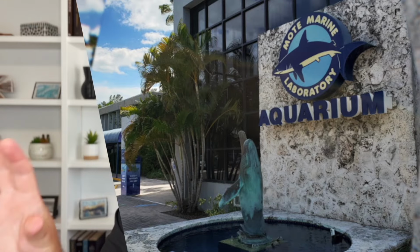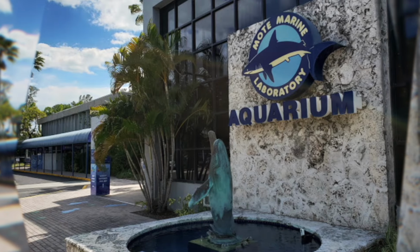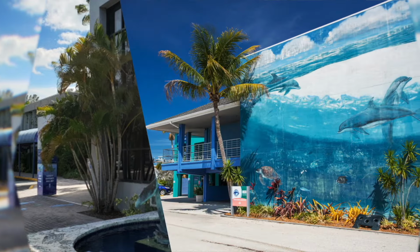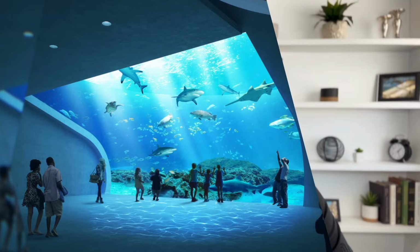So then going back to Lido, I'm going to hit you with a couple things to do. I've already talked about them. Ted Sperling Park, check that out on the south side of the island. Mote Marine is an aquarium. They're building a new one over in UTC on the east side of Sarasota. But right now, and I think it's always going to exist there to a certain degree, Mote Marine exists on Lido Key. It's a wonderful little aquarium to check out.